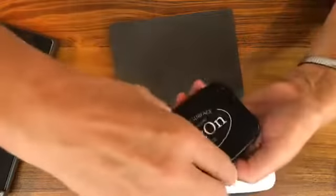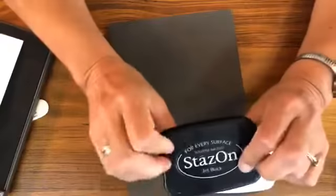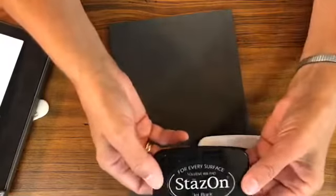Now, okay, I better fix this because this is going to drive Tim nuts. This better match this, okay? Yes. Or he's going to get his hands in here and fix it for me.